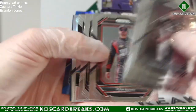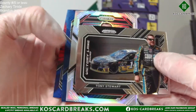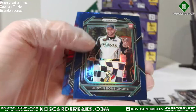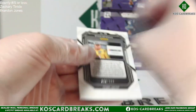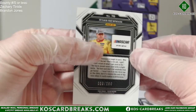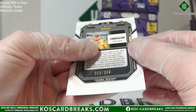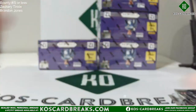Got the 101 auto. We got the gold from that other set. I don't really know what name up. Victory Lane, Tony Stewart, Cole Custer, base autograph, Justin Vaughn Sr. with the blue, and Ryan. Actually, Justin is numbered 488 out of 499, and Ryan is Ryan Newman, 89 out of 299. Nope, try it again. Number nine out of 299, Ryan Newman.